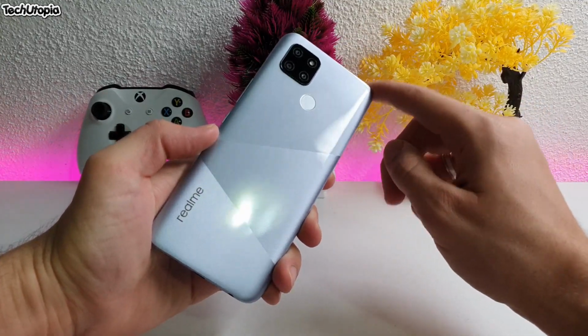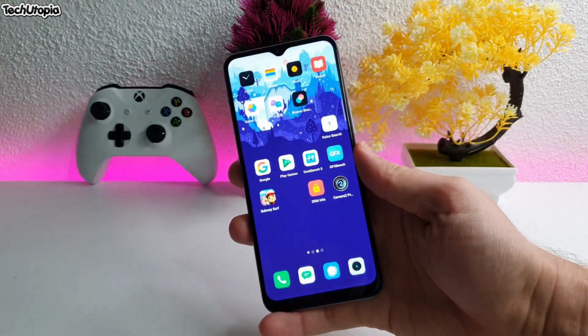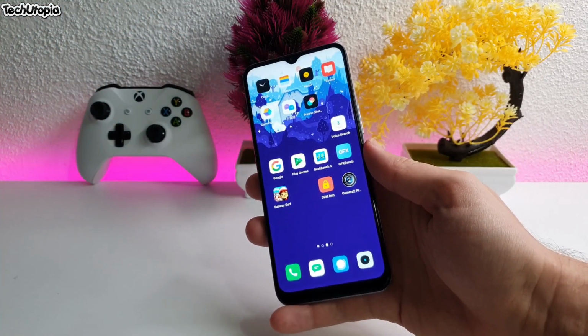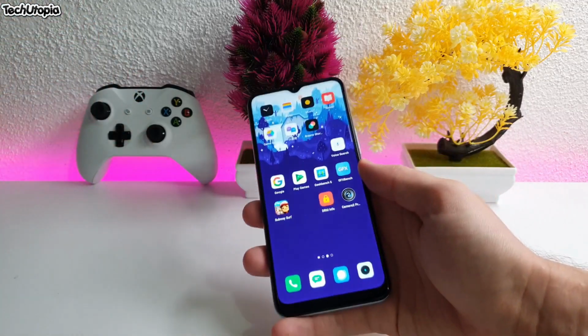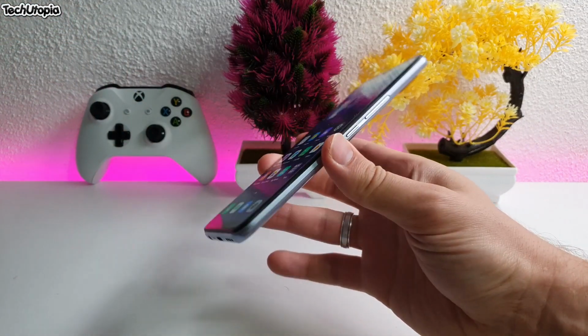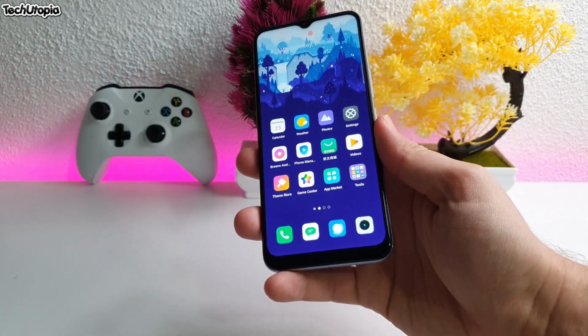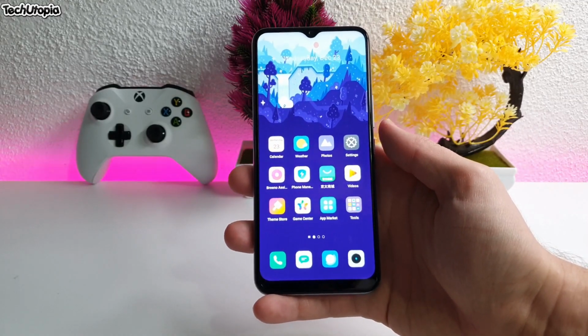Fingerprint sensor is on the back. It does have fingerprint sensor included. Anyway, so let's begin here. What do we have regarding design-wise and everything? This is the Realme V3. It has 190 grams. 190 grams for 5000 mAh battery. Not bad at all. And it's only 8.6 millimeter thick. That's a very thin device for 5000 mAh battery. You have to admit, bro, 8.6 millimeter thick.